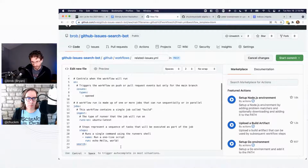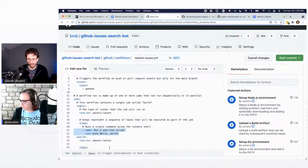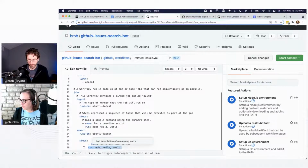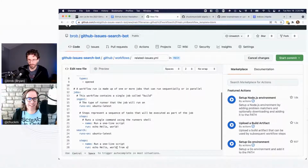Make sure I've got this lined up properly. I think I do. This also runs on Ubuntu latest. Typing's hard. And then it needs steps as well. I'm just going to have the same step over and over until we actually flesh it out more. So this will be hello world. Oh, you don't like that? It's not indented. Honestly, who thought white space delimited coding was a good idea? I like hello world from search. This is hello world from ingest.